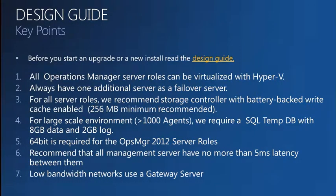So these are my 7 design points. If there's anything you take away from today's session, I definitely recommend keeping these 7 things in mind.